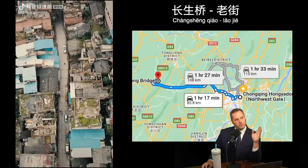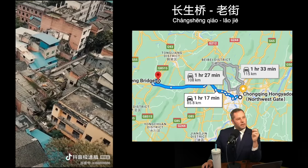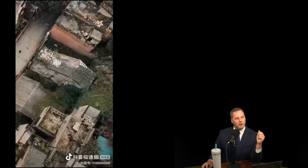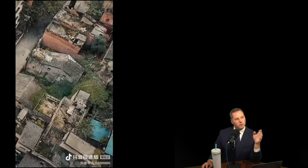Anyway, here's some drone footage from approximately, I think, about 40 to 50 miles away from that Hongyadong place in Chongqing. Here I've actually mapped out where it is. This place, Changsheng Qiao, and you can see it's run down. You just get out of the city center. Now, this is quite far out of the city center, obviously. This is an hour out, and it's ramshackle. And this is what you see in the rural countryside of China.